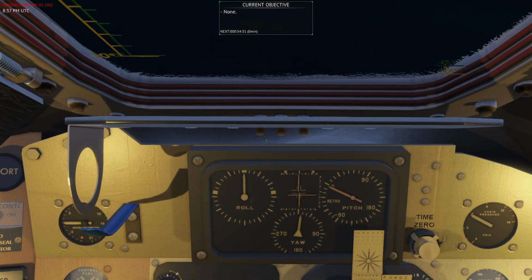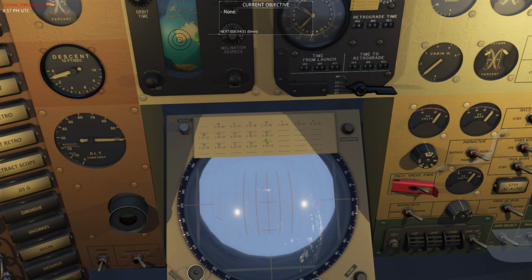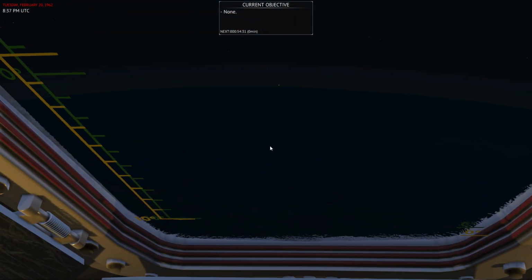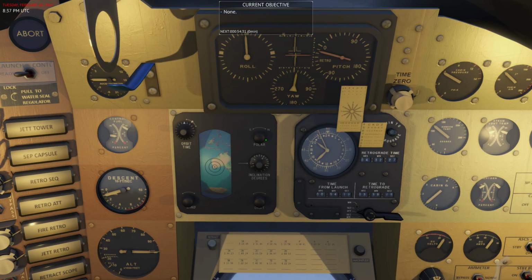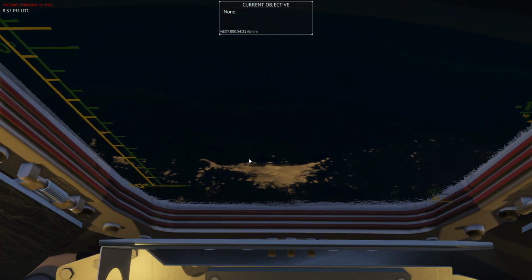Unless you want to look down yourself. Look down at the lights of Australia. See? Look at it.